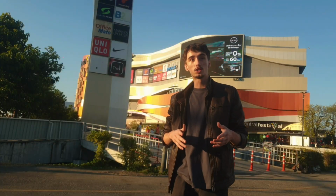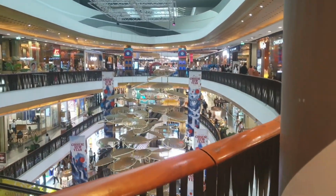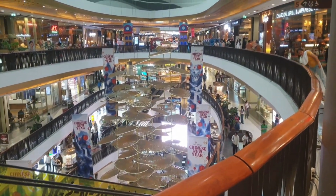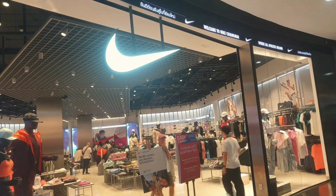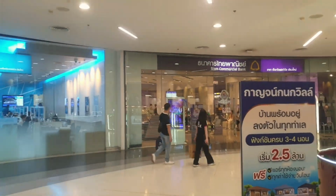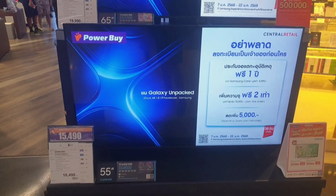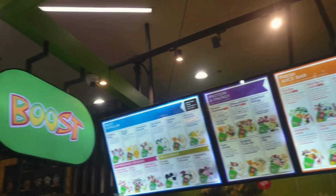We're at the front of the biggest shopping center in Chiang Mai. Let's take a look inside. You're going to love the shopping centers in Thailand. This one has a movie theater and about 5 or 6 stories. It's absolutely insane. The shopping centers are always super convenient. You will be able to find everything you need at these shopping centers. You could spend a whole day in here and you probably still wouldn't see everything.